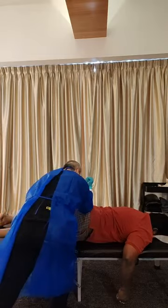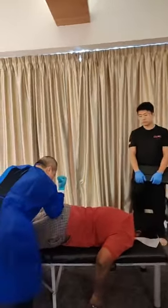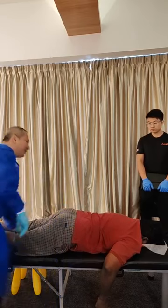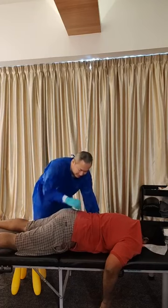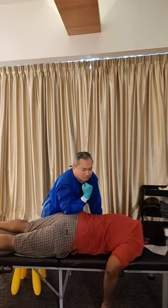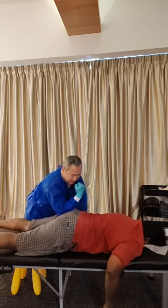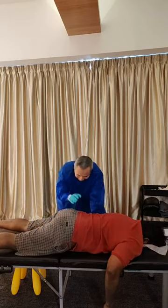L3. L4. L5, and S1. This part comfortable. Just now here very sharp pain. It's due to the compression nerve. So this one, L3, L4, and L5. Okay, especially this one.